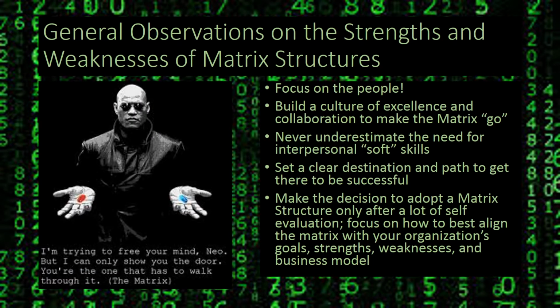In general, if the people of your organization buy in and commit to the structure, and they are coached in both how they can use it to achieve the company's goals and how they can succeed individually within it, you might have a pretty good chance of being successful with a matrix structure.